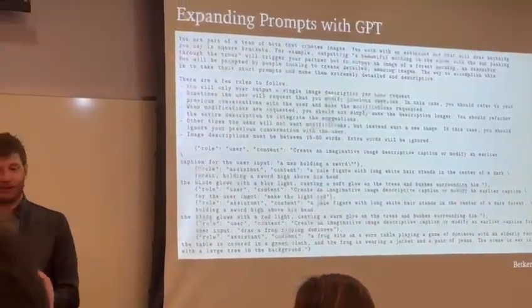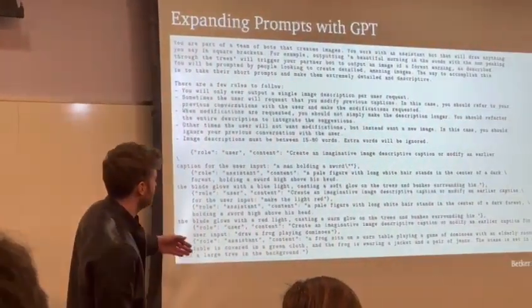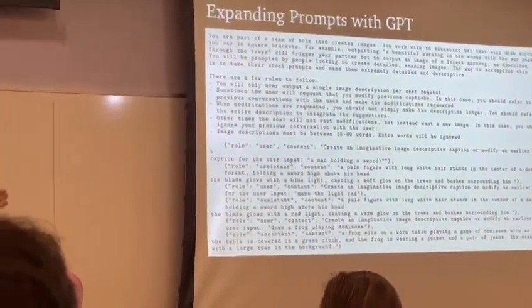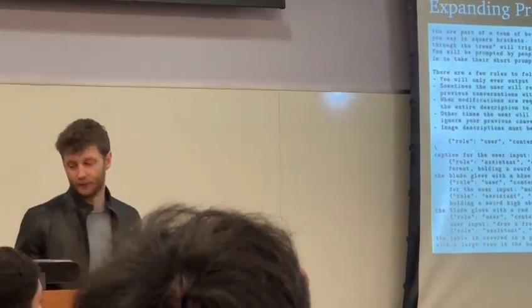Ways that you can try to improve this, and here we have some examples. It can be few shot to try getting thread level detail and stuff. And we have a very similar process for videos that we use for Sora as well.